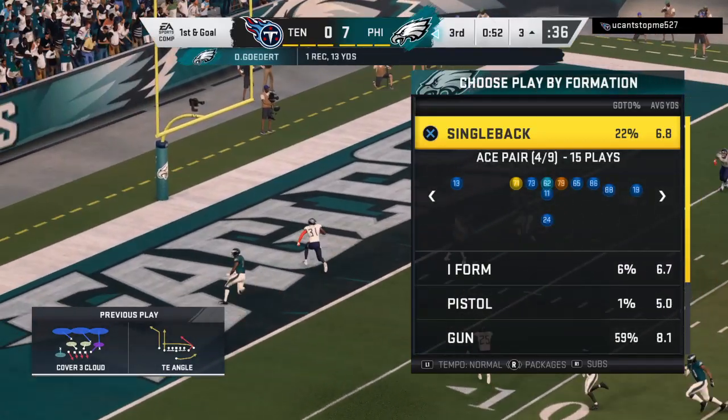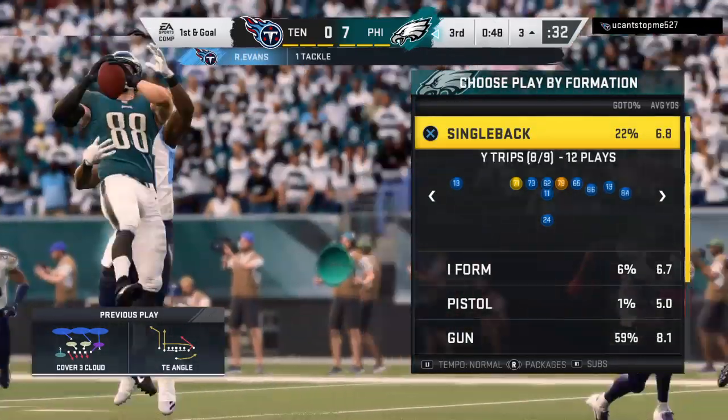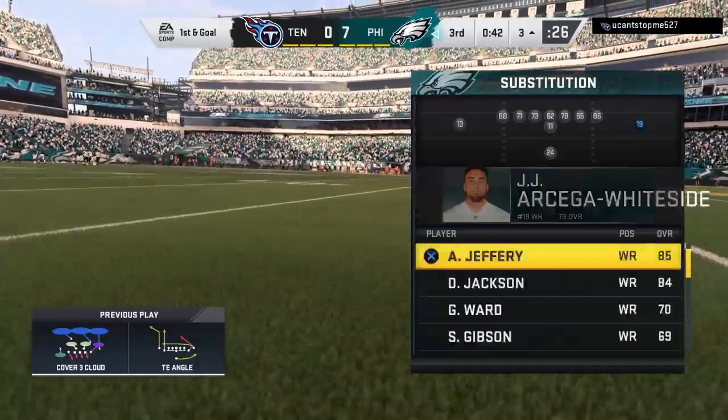The Eagle passing game looking good on this drive. It's a first down. They gave up the completion there, but this is what zone defenses count on. Catching the ball and not much run after the catch.